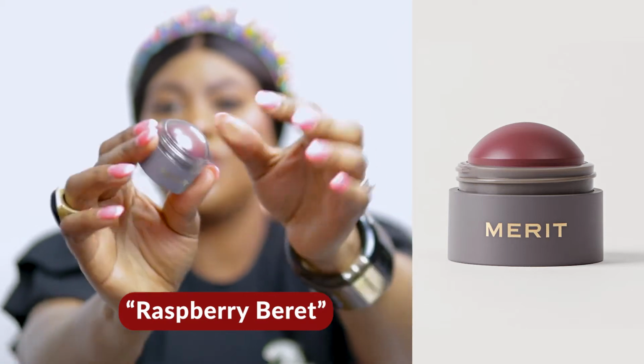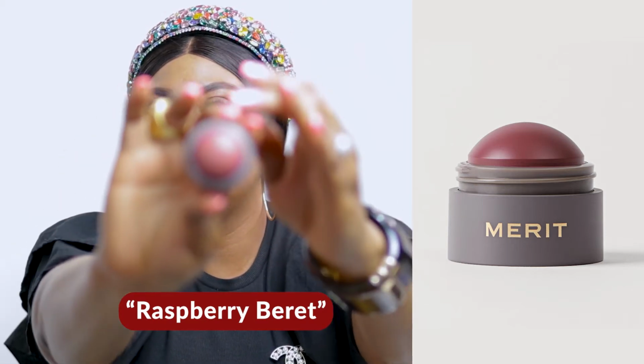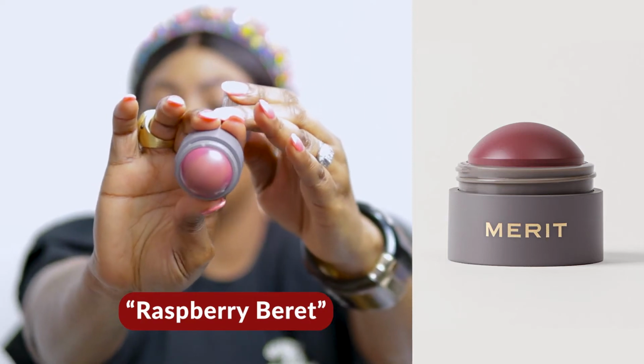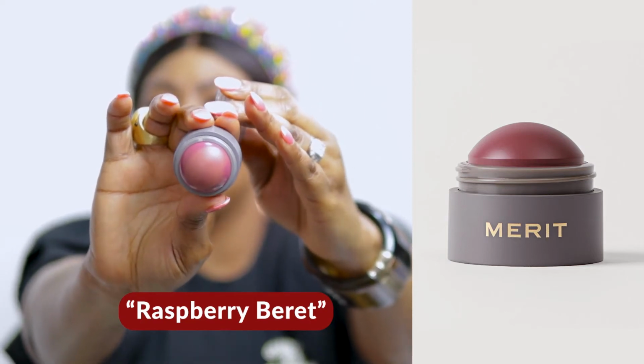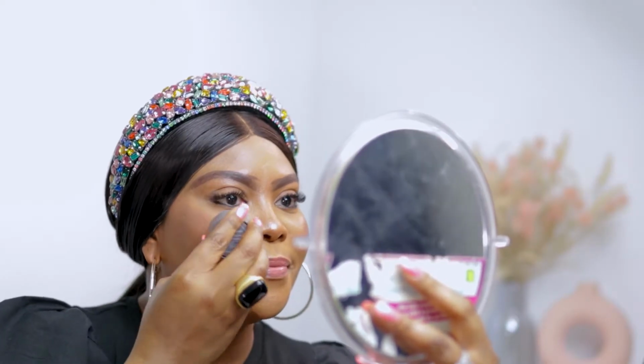I love the packaging of this blush, and this is a cream blush, and that's what it looks like. And the shade of the blush I'm wearing right now is called the Raspberry Beret. Absolutely love it, buildable, and that's what it looks like. I'm not wearing highlighter, by the way. It's just the blush that I have on my cheek, and you can see how it's giving me a glow because it's very creamy. Again, like I said, it just glides onto my skin.